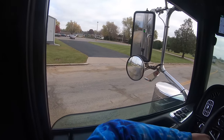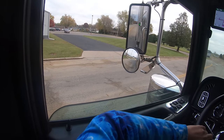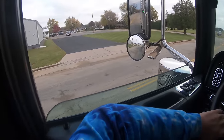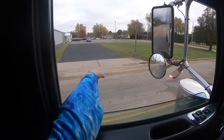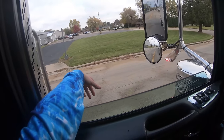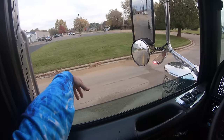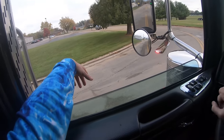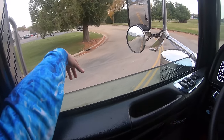This is going to suck. I don't want to drive through the parking lot. I could go right there, but... oh man, this is going to suck big time. Alright, let's get the job done.